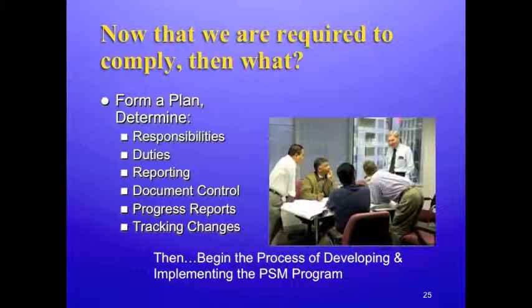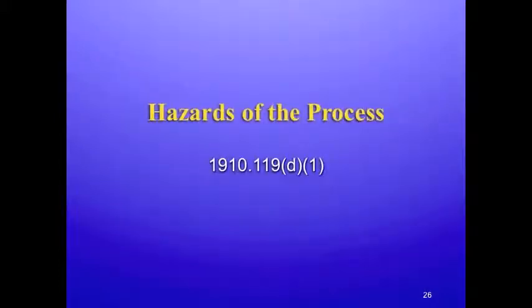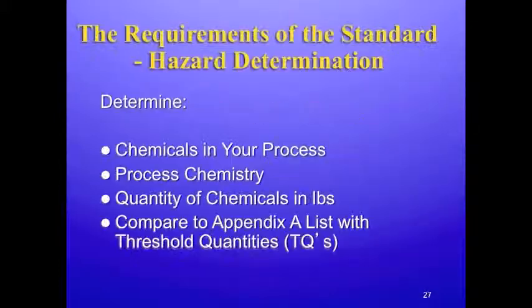Now that you have your team in place, you will need to form a plan that lays out responsibilities, duties, reporting, document control, progress reports, and tracking changes. Now that you have formed your plan, you can begin the process of developing and implementing the PSM program. Under the hazards of the process element, you will do a hazard determination, which will include assessing the chemicals in your process chemistry, the quantity of the chemicals in pounds, and compare them to the Appendix A list of threshold quantities.